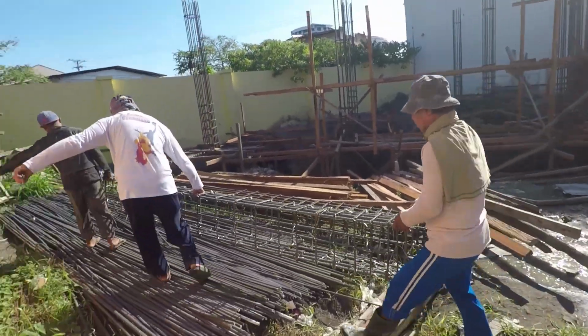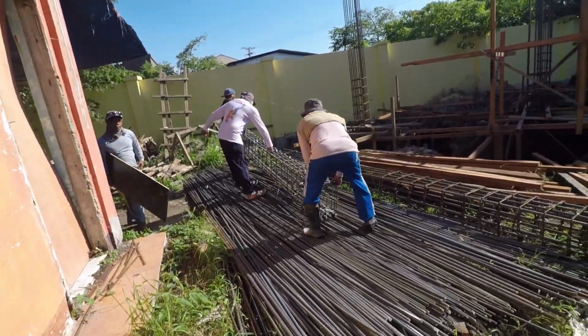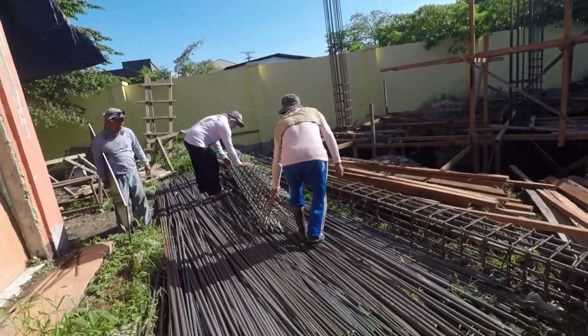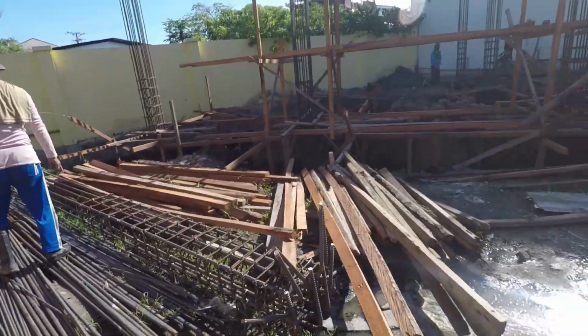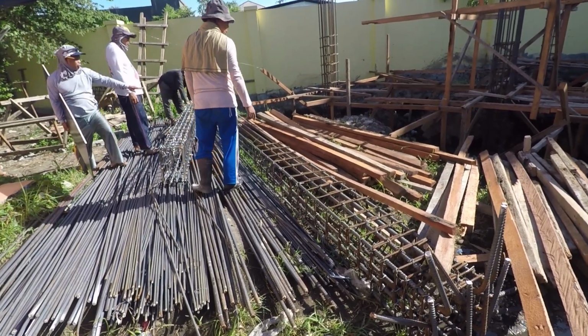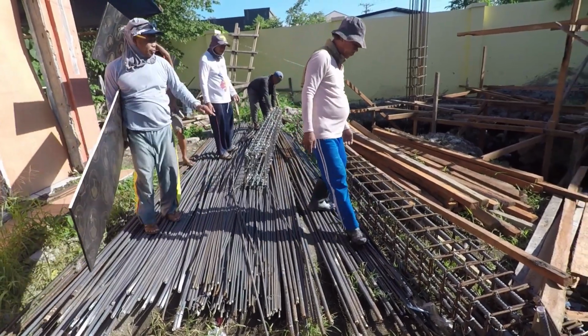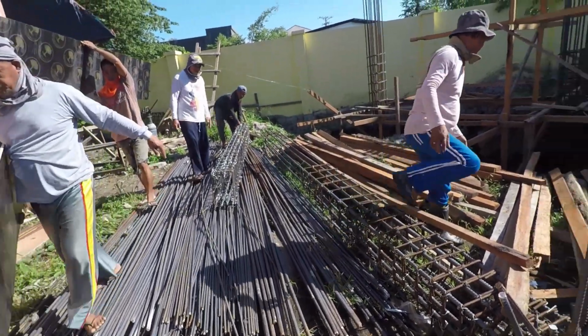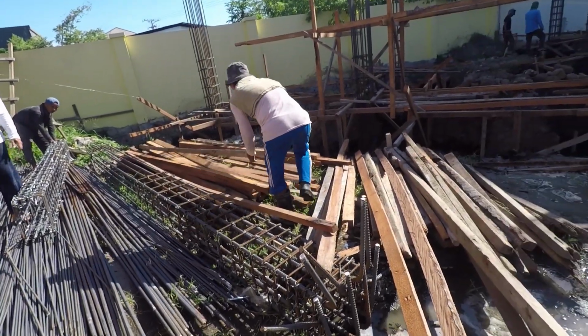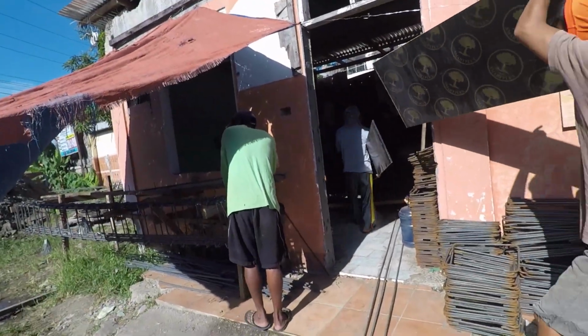Like stirrups. Or tie beams. Not stirrups, tie. That looks like tie beams. So they're moving the forms into the bunkhouse.